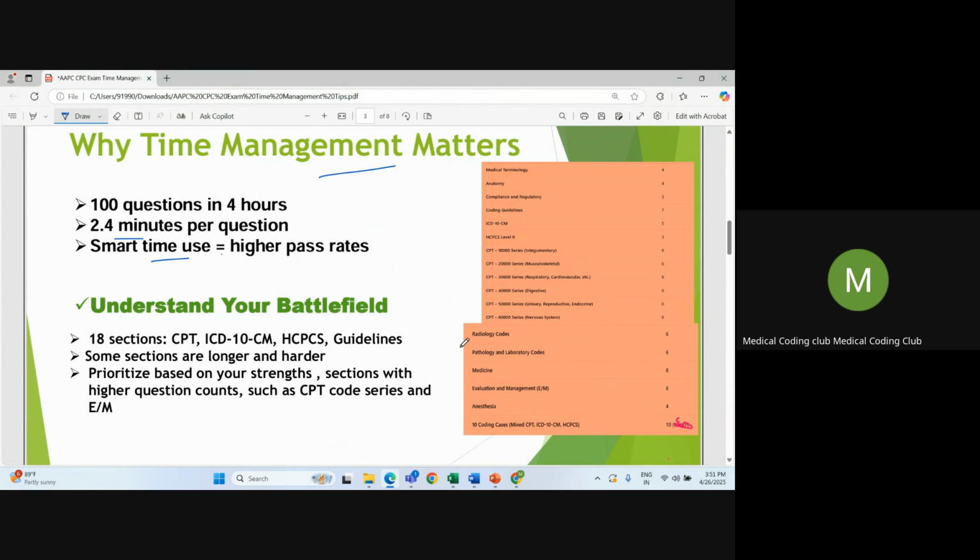So how to use it? You should understand what your weak areas are. If you check the AAPC score sheet from your last attempt, they display each section's score. By seeing that, you should work on those areas. Like, last attempt you got only 50% of marks in the E/M section. Then you should know that this is your weak area, and you should start working on the E/M section. Likewise, a few other sections may have lower marks. Those areas you should give preference to first, and work on them.